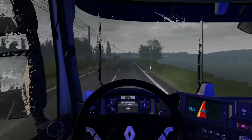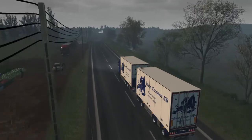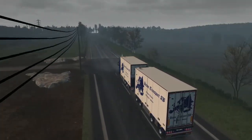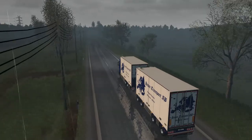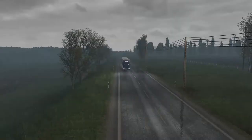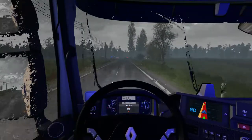We have speeded up so that we should get to Zhytomyr in a couple of hours. And as I said, please come with me on this journey. Enjoy the ride, even if it's raining. And we'll see each other in Zhytomyr.